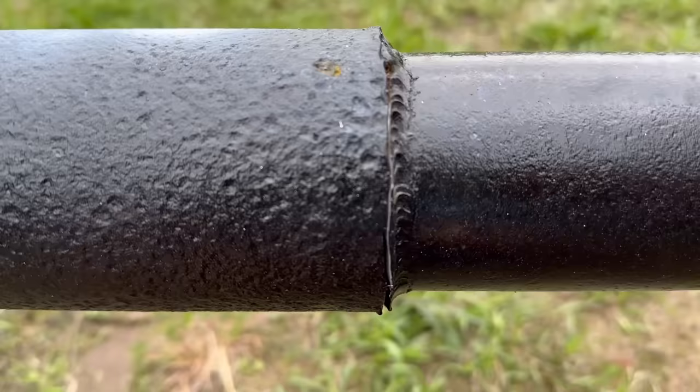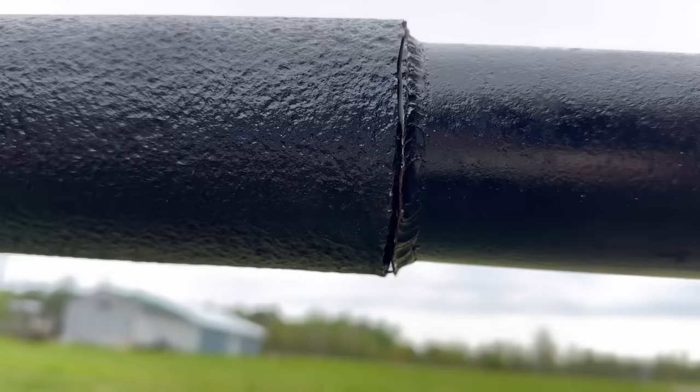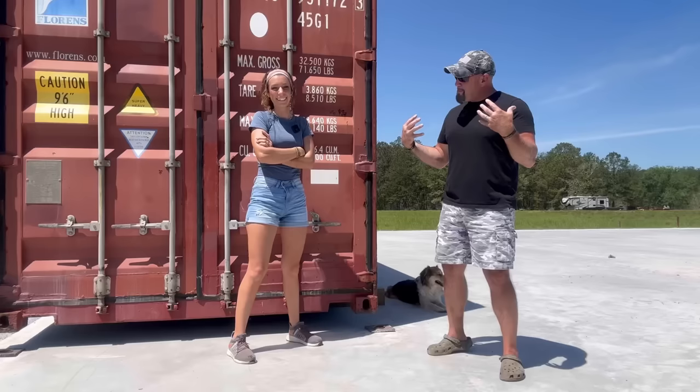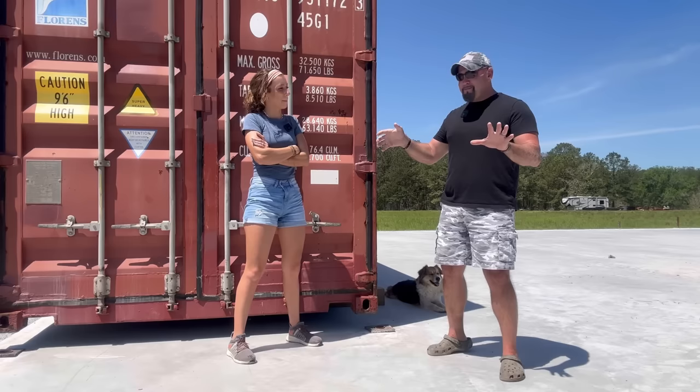Now look, I know there's a lot of word on the street that one of my welds broke. Now, I just want to clarify, it did not break in the weld. It broke in the pipe. It was a material issue. It wasn't Jimbo. So everybody just pump the brakes. Calm down. Put your torch and pitchforks up. Can't help it. Magnetized pipe under extreme load.